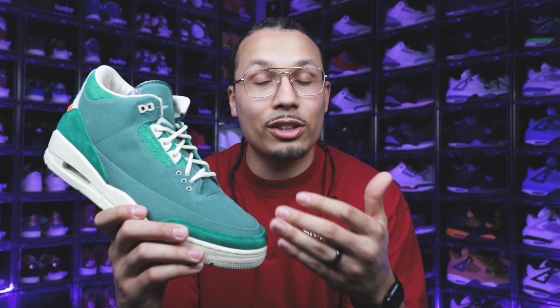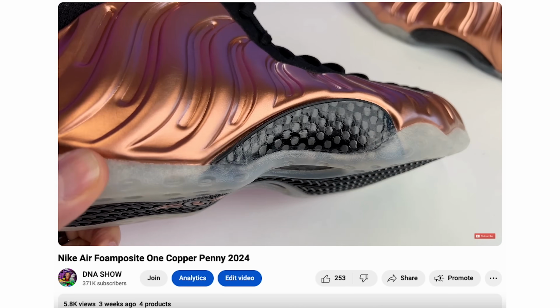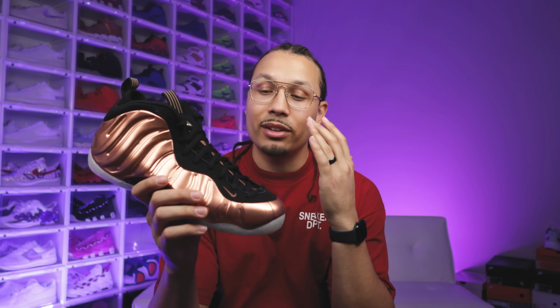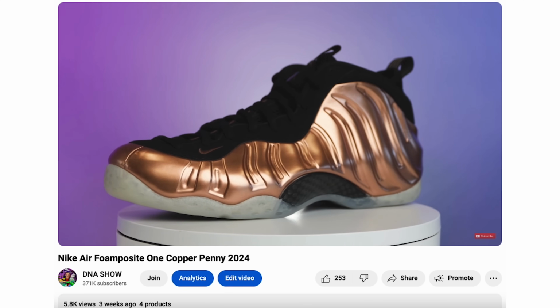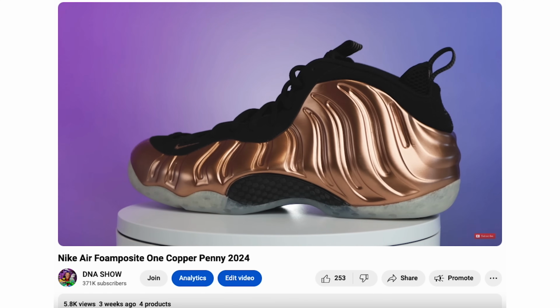I think this is a great deal for this shoe still to this day. Now this one right here, you guys recently saw me do a review on these because I picked them up and I love the Foamposites, the copper in particular. I think they did a great job on this retro, and I had to put these in my list because Foamposites are making a comeback. All that stuff is great, but this shoe in particular, like I talked about in the review, so many memories.